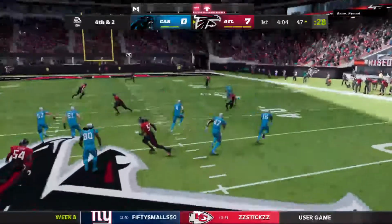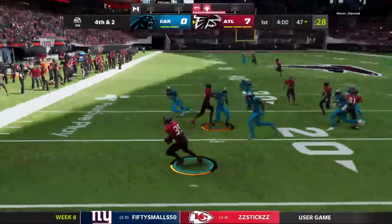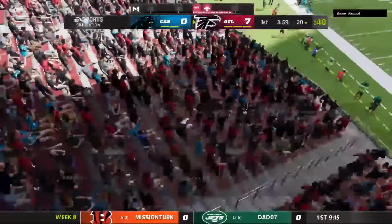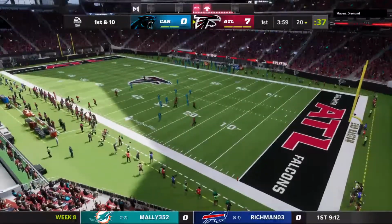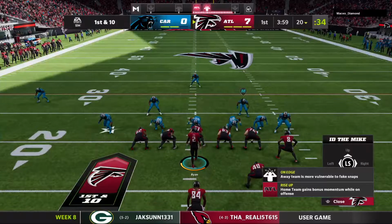He was only asked to punt once in the victory last week as he sends this one away. Just a 30-yard punt that time. And the Falcons will be taking over 1st and 10. The Atlanta offense out there for their next drive.